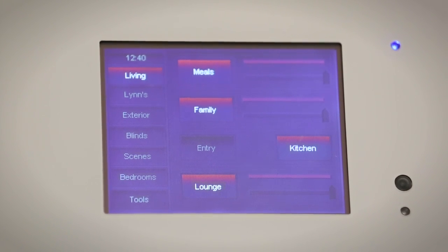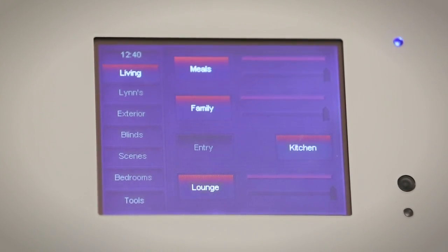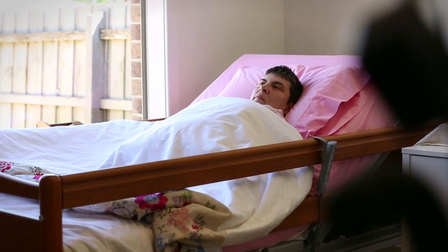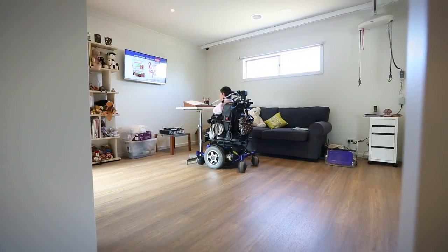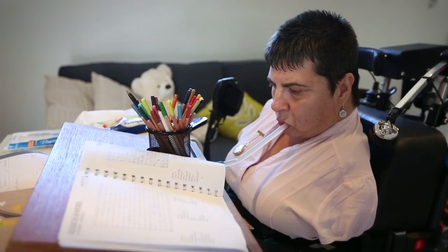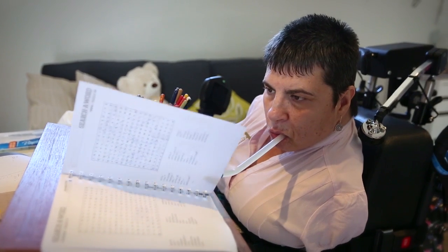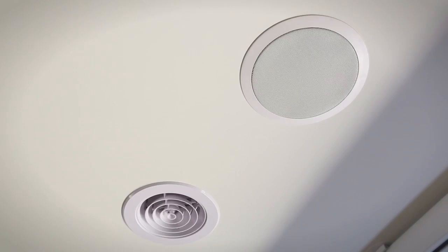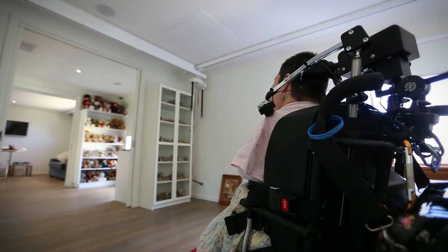A home automation system has been installed in Lynette's home, which enables her to, for the first time ever, control simple household devices like a television and a computer. Lyn can do this from either when she's lying in bed from a simple switch system or when she's in a wheelchair, again through a simple switch system. The system also enables her to control music and speakers, enabling her to select DVDs, music channels and control the volume.